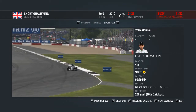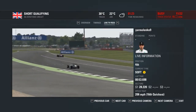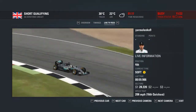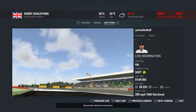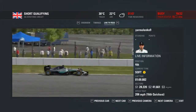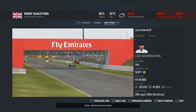That's unfortunate. Yarmolenko P4, that's fairly decent from him. The Ukrainian driver. As he goes through, Vegan as well retires from the session. And so does Nemesis Moore. So does Crystal Catcher. Focusing a bit more on the lead pack as Yarmolenko slows down. We shall see.